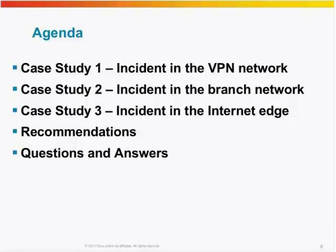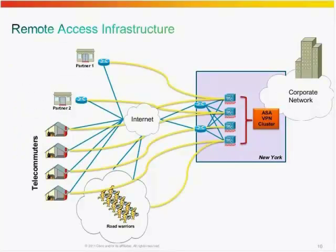After covering all these case studies, I'll go through the gaps and the reasons why those networks got compromised, and then discuss a few recommendations for the things that they could have done or should have done to mitigate against those security incidents. So before I dive into the details of the first security incident, let me talk about the remote access architecture in that organization.